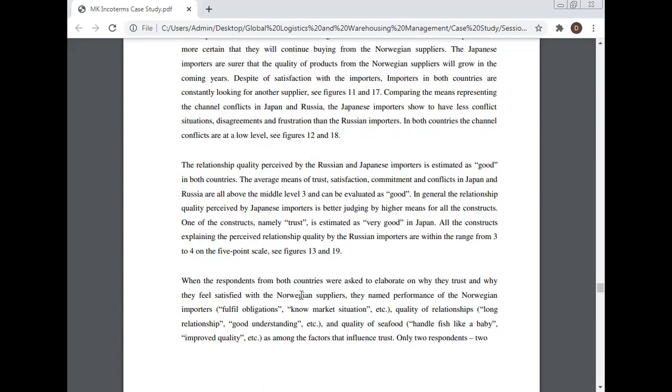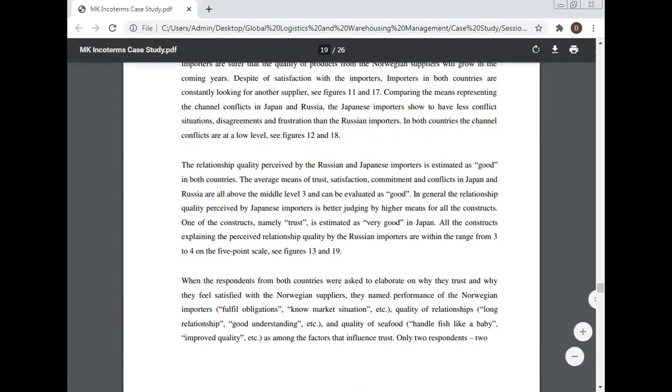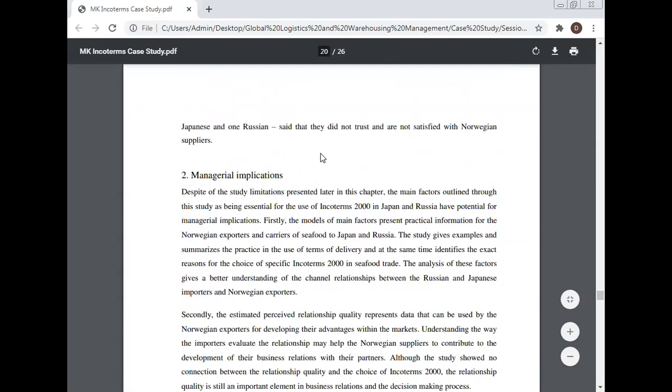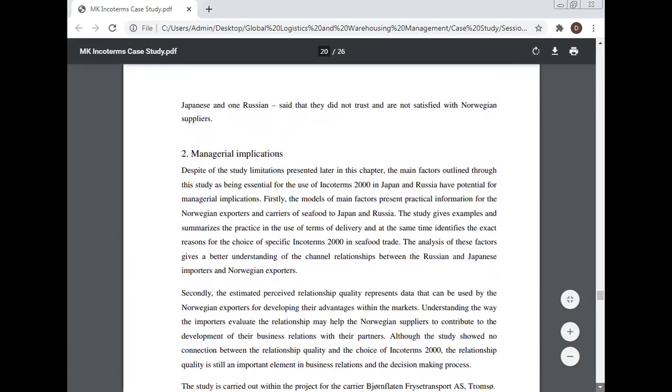When the respondents from both countries were asked to elaborate on their trust and why they feel satisfied with the Norwegian suppliers, they named performance of the Norwegian exporters, fulfilling obligations, and so on; quality of the relationship, long relationship, good understanding, and so on; and quality of the seafood, handling fish like a baby, improved quality, and so on, as among the factors that influenced them. Only 3 respondents, 2 Japanese and 1 Russian, said that they did not trust and are not satisfied with the Norwegian supplier. Managerial application.